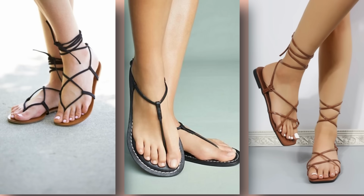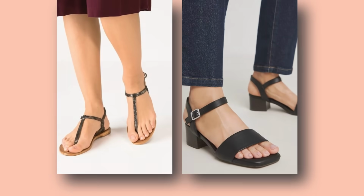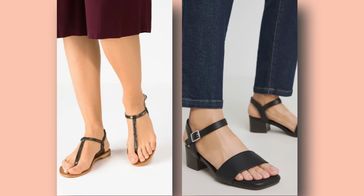And if you're like me, you know that foot comfort matters more now than ever. What to wear instead? Instead of delicate sandals that barely stay on your feet, choose something supportive and sophisticated.